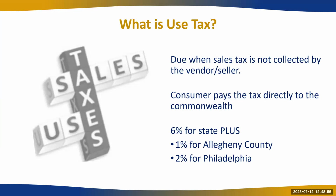The tax rate is the same as sales tax, which is 6% for state, plus 1% local tax for items purchased in, delivered to, or used in Allegheny County, or 2% if the items are purchased in, delivered to, or used in Philadelphia. Many businesses believe they save money by making tax-free purchases from out-of-state vendors, unaware that these transactions are often assessed upon audit by the department. Since assessments include interest and penalty on top of the tax, businesses in these situations have increased operational costs by not voluntarily addressing those use tax obligations.